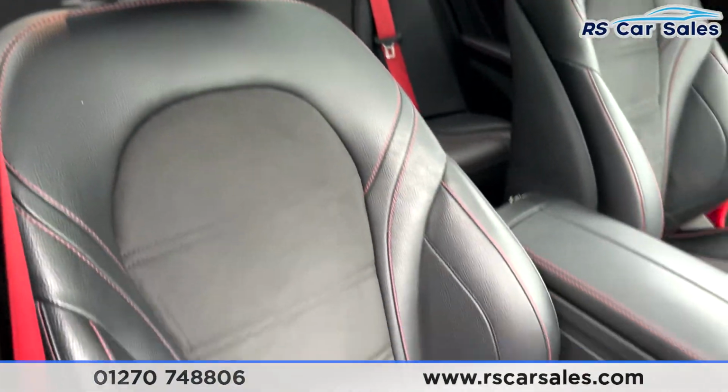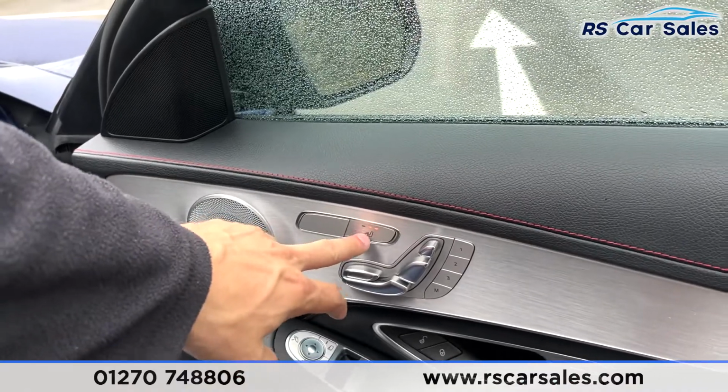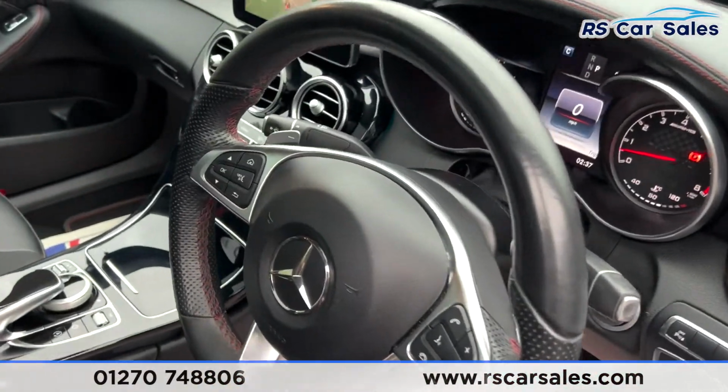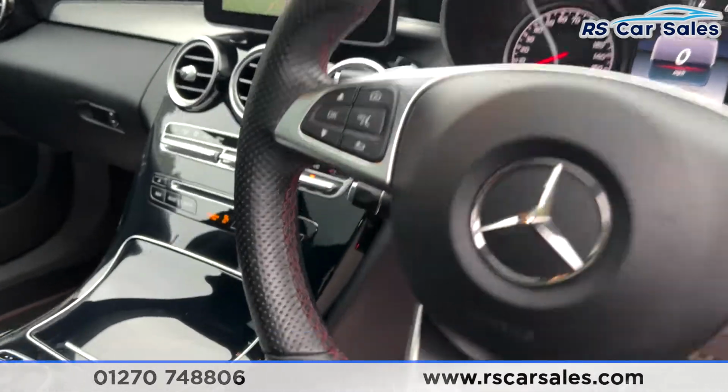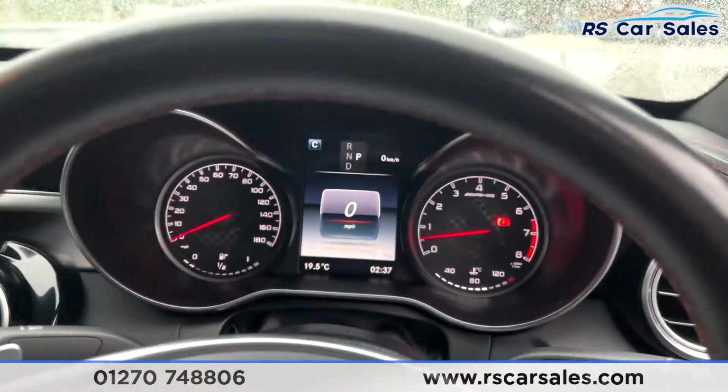Quick look at the inside, again half leather and half suede, heated electric memory front seats as you can see just there. Red seat belts, red stitching. You have the extended support, multifunction steering wheel with paddle shift if we stick it on to manual mode. You also have cruise control and speed limiter with your electric steering wheel adjustments. Free from any warning lights on the dashboard.